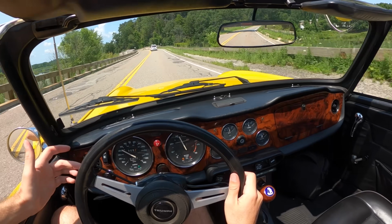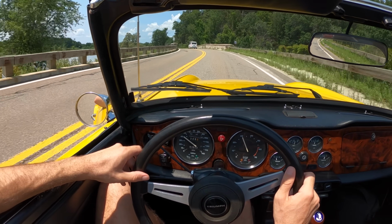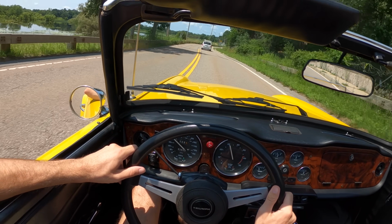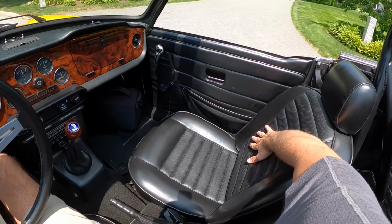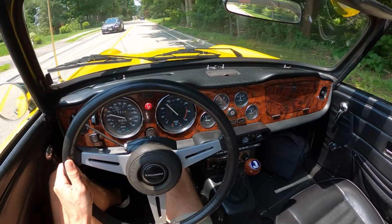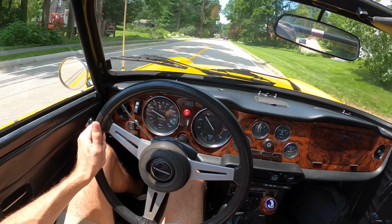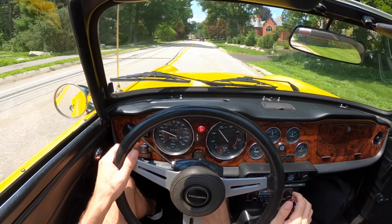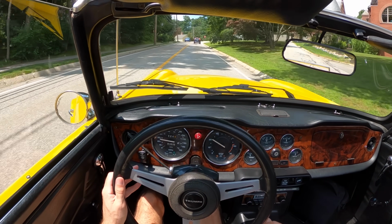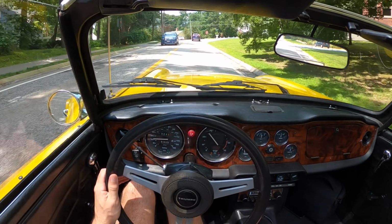What could be better? Top down Triumph weather. This is the vibe. These seats are quite unsupportive. They work, they certainly do their job, but I tell you, every time you put it into a corner, even a mild corner, you're going to have to do a little bit of work. I hope you got back muscles and some abs because you're going to have to prop yourself up, which is fine. It's all part of the fun.